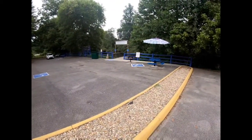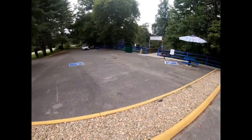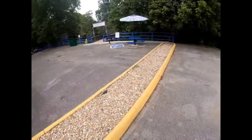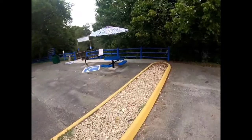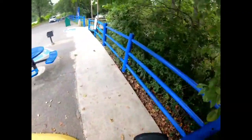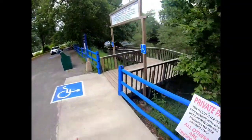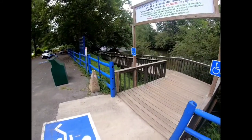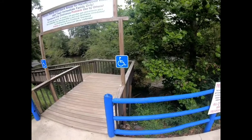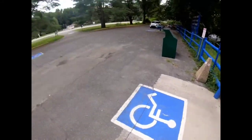It allows people that maybe have some mobility issues or some physical disabilities to go down to the river, see places, see things that normally they might not could. It's got a ramp going down to the river. Just a really cool little place. You can see the ramp right there. I'm not going to go down there. I don't know that anybody's there yet, but it's got a concrete pad down by the river where wheelchairs can go right to the water, basically. It's really nice.